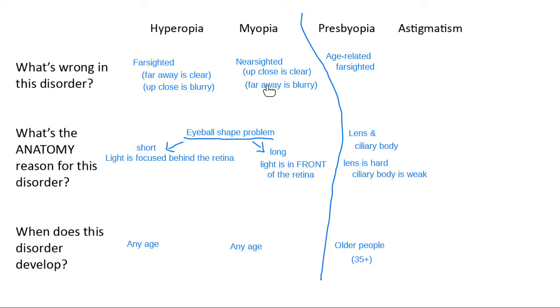For us to be able to see up close, remember, like we showed on the previous slide, we've got to squeeze that lens into the short and stout position. We need to use those muscles to squeeze it. If those muscles are weak and the thing they're trying to squeeze is hard, as we get older, it's just going to be harder for us to do those things. So we can't see up close because the way we do that involves these things.